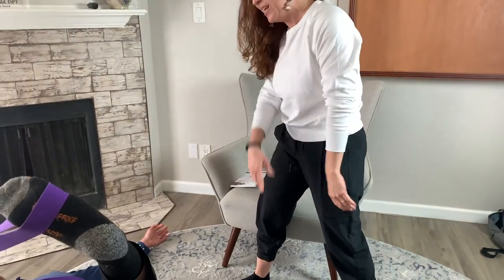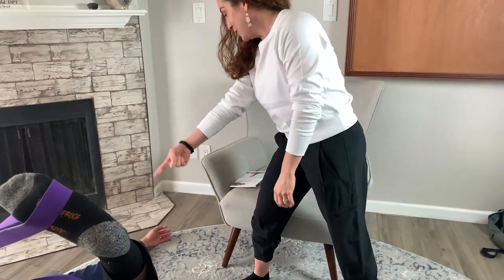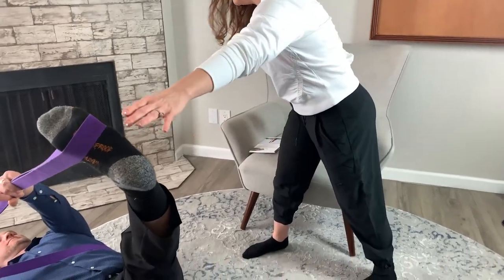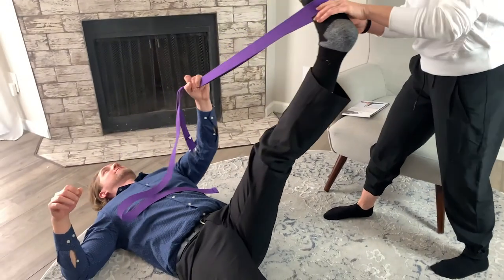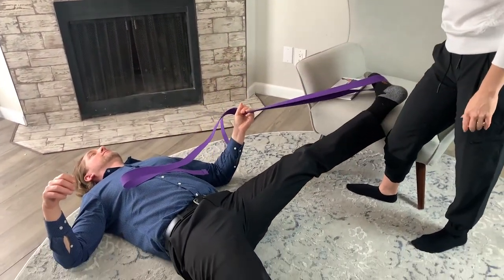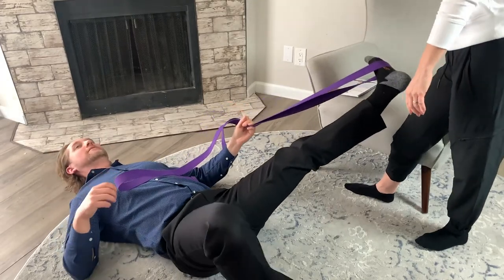It's a long 30 seconds. But after that's done, you're going to catch both sides of the strap with your other hand, and then we're going to work that inner thigh. Chair's kind of in the way. Should I move this slightly? Here we go.